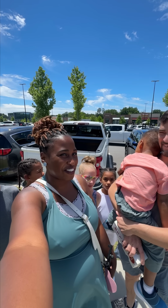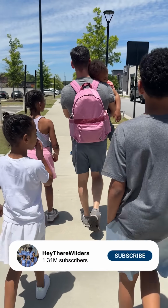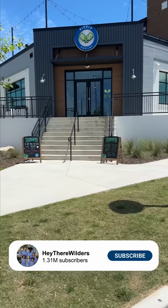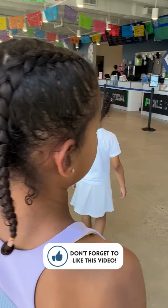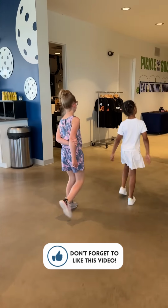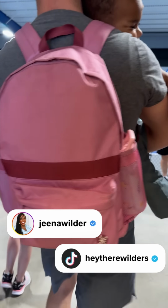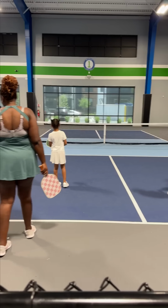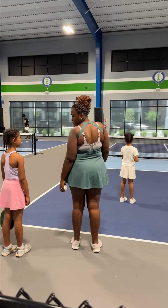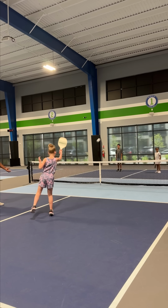We're gonna try pickleball for the first time. So here we are headed into pickleball. I found this place in Georgia that's all they do. It's like social pickleball, and Gina's been wanting to do pickleball for a while. And so this was really exciting. Panda's done tennis before, but none of us have ever tried pickleball.